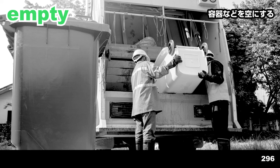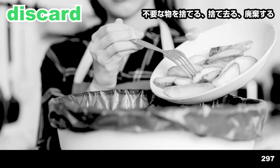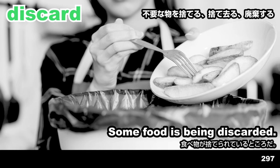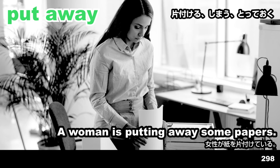Empty. A trash can is being emptied. Discard. Some food is being discarded. Put away. A woman is putting away some papers.